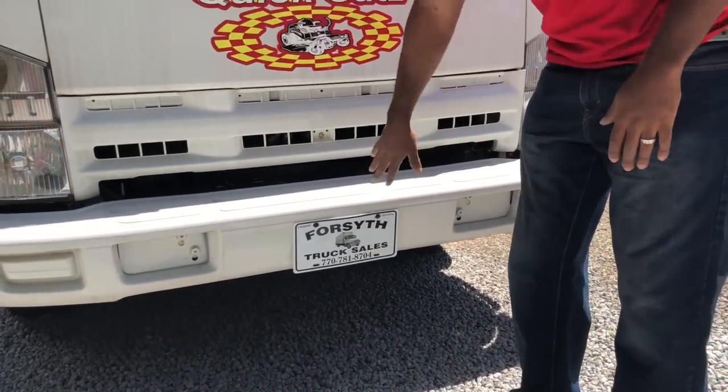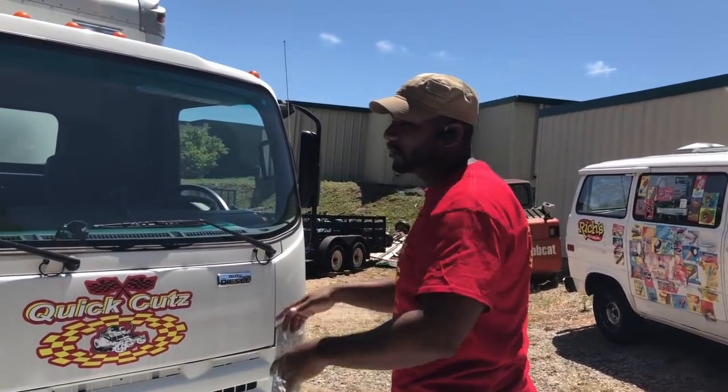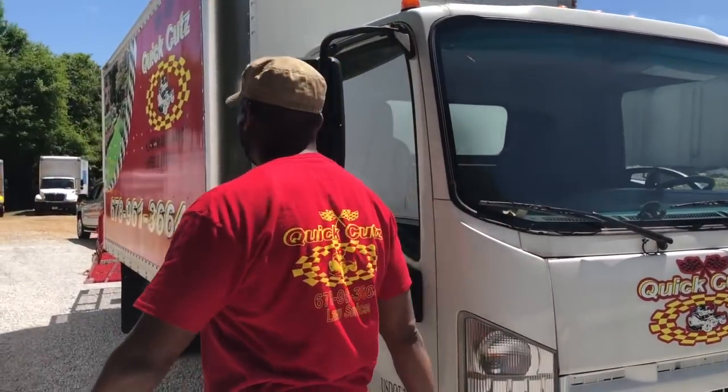Forsyth Truck Sales, that's the numbers. I was too lazy to take it off, so that's advertisement for them. So let's go check it out, see what we got in the back.